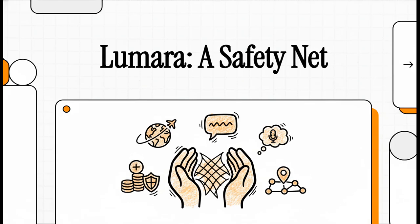Okay, so what if there was a safety net for immigrant communities that they actually owned and funded themselves? Today, we're going to break down the operational blueprint for a really interesting idea called Lumara that wants to do exactly that. Let's dive in.